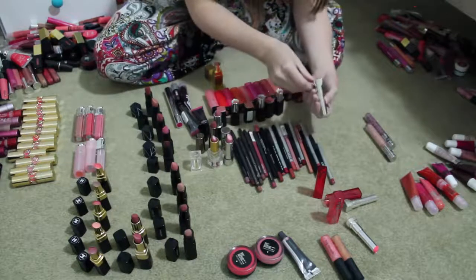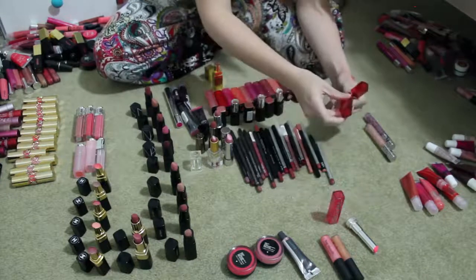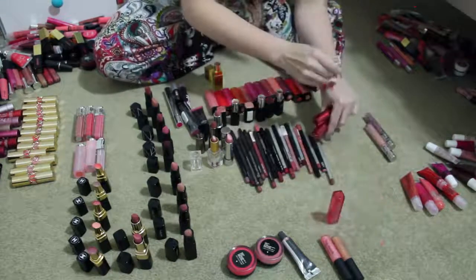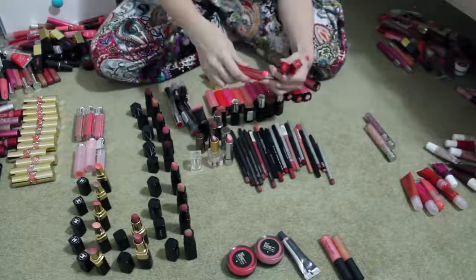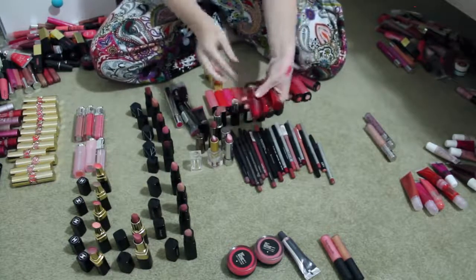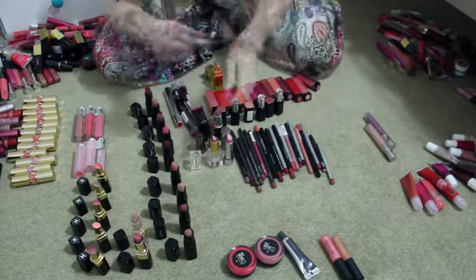Oh, this is way too pink for a red. Okay, this Colour Whisper, I feel like these are really similar to the Revlon lip butters, and I like them better than the Colour Whispers. They were all around about the same anyway, so I'm going to get rid of these Colour Whispers.